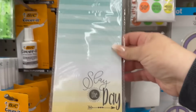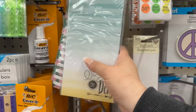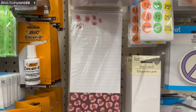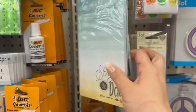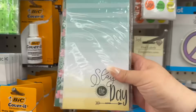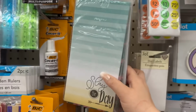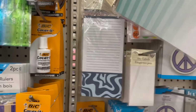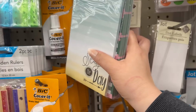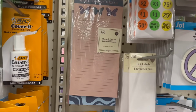Slay the day. Look at how cute these are. Has some like flower ones, and then this one's like a cheetah print or a leopard print. Take it easy. You do get 60 sheets on these, and these are those magnetic list pads. Oh, this one's cute. Make today great with butterflies.